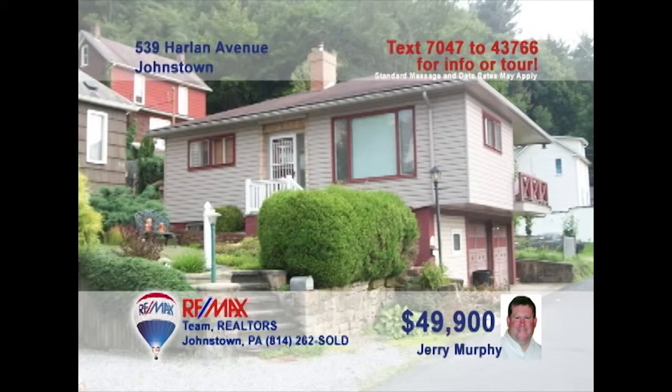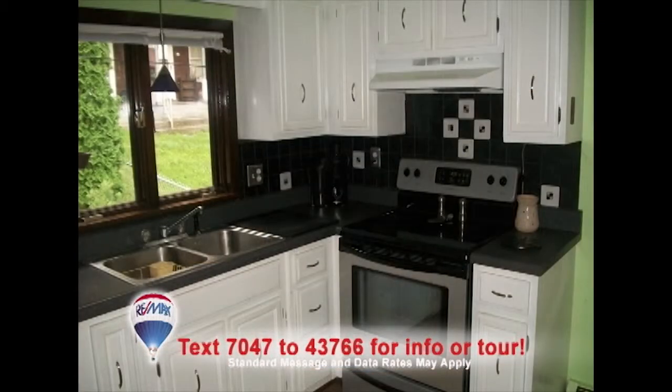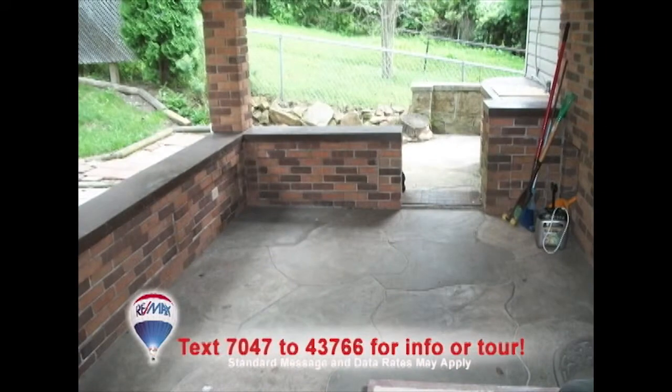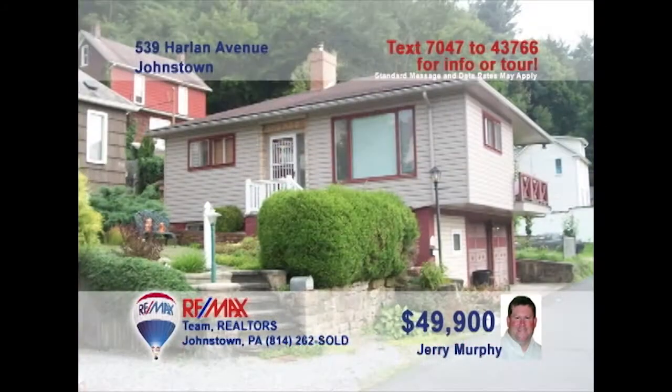Jerry Murphy presents this fine Ferndale home with head-turning details and an eye-popping price. Beautiful laminate floors and a brick fireplace greet you in the living room. The kitchen offers bright white cabinets and all appliances. The full bath has been completely remodeled with fantastic results. Two fine bedrooms and room for a third. And don't miss the covered rear patio overlooking the exquisite gardens and backyard. See it all by taking a tour with Jerry.